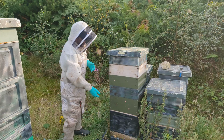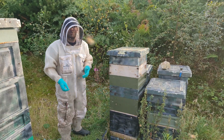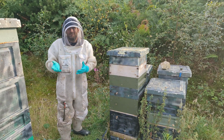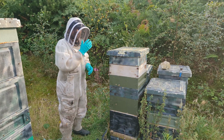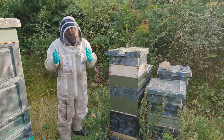I'll show you though this colony here. So we've got 1, 2, 3 National shallows and 1 National deep, all as supers, and they're pretty much full, barring maybe a couple of frames that aren't completely full. Let's get inside though, take a look at some of the honey, take a look at the bees, and show you how the bees are getting on up at the heather.